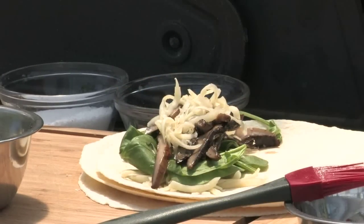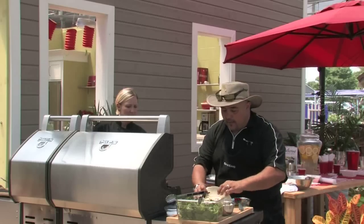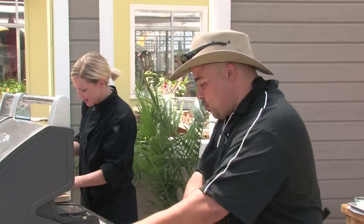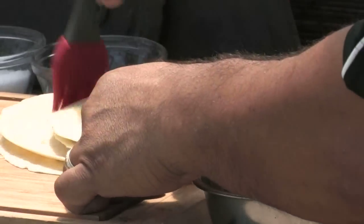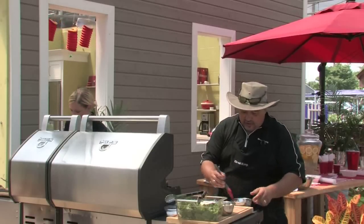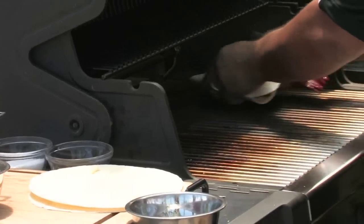Very simple, isn't it? Very simple. Beautiful. They're gonna be so tasty. And when you dip them in the mayonnaise that you made there, they're gonna be awesome. Now, once we squished them down to make them flat, Rachel, we're gonna take the oil and put it right on top, and then put them right on the grill. Very simple. Oil on both sides. We're gonna put it on the low side of the heat.